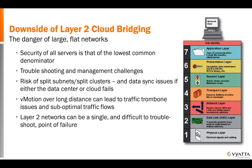Exactly where are those faulty packets coming from and who's broadcasting them? Where are you running into issues? The larger your network is, the harder it is to troubleshoot.